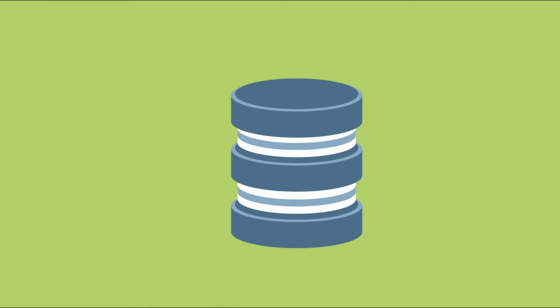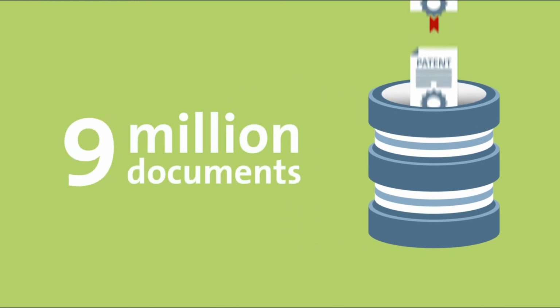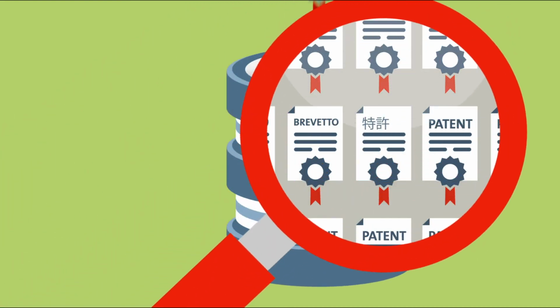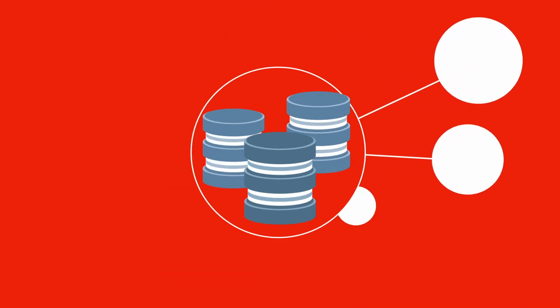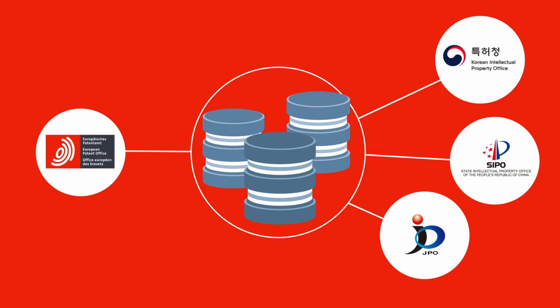To date, more than 9 million documents have been automatically translated and incorporated into our databases. Examiners can now perform full text searches in all the different national patent collections, including those of the Asian IP5 patent offices. Without machine translation, we would be completely lost today, especially if it was Asian languages.